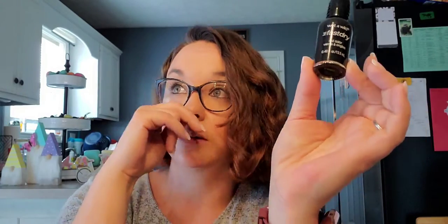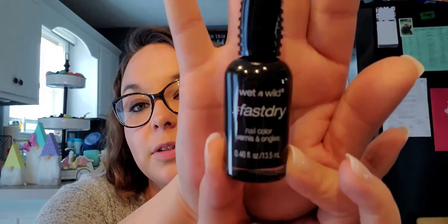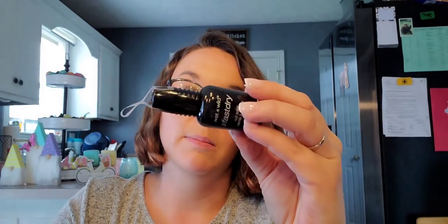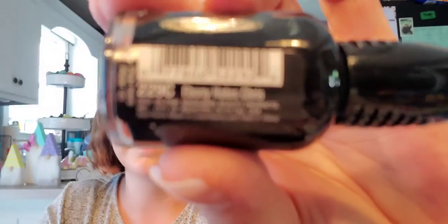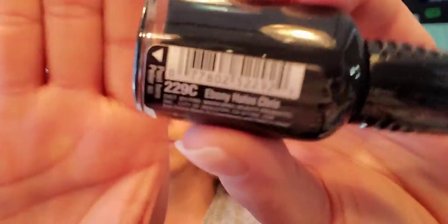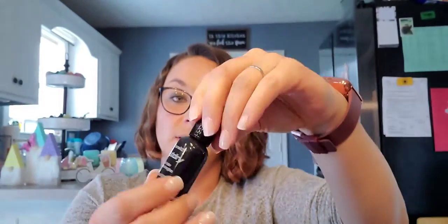I told you my neighbors were weed eating, but it's this black. And I love a good black shade. And I keep on wanting to say blue because I'm trying to tell y'all that there was a blue as well. But I didn't get it. I kind of wish I did. So maybe they'll have it when I go back. But the color is Ebony Hates Chris. Like, that is legit the name, if I can get the camera to focus. There we go. Ebony Hates Chris. So I love a good black fingernail polish.